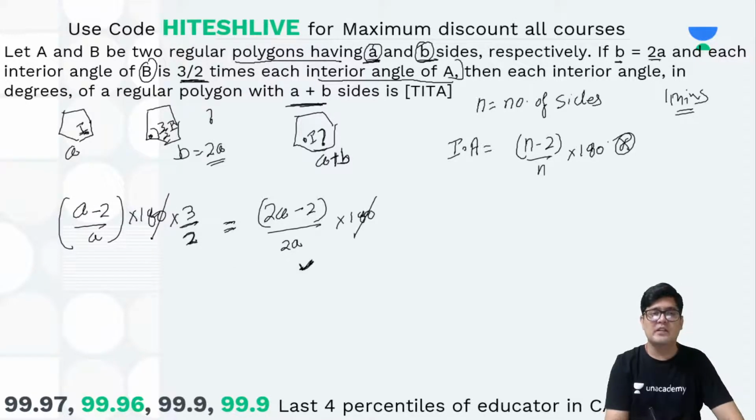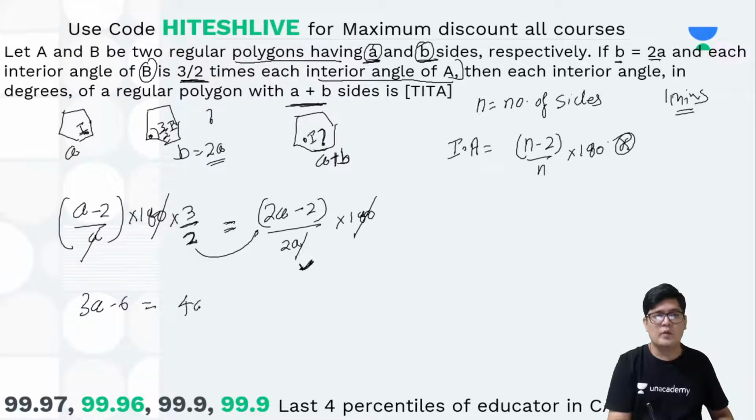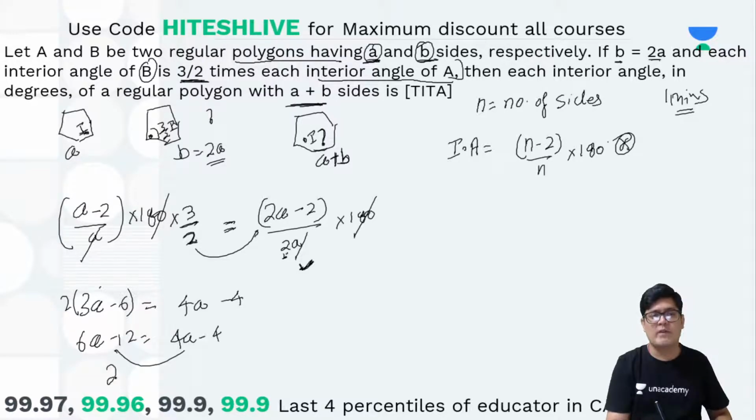So this is cancelled, this is cancelled, A is cancelled, A is cancelled. Simply cross multiply this. If I cross multiply this, I will have 3A minus 6 is equal to 4A minus 4. Rearrange that. This 2 also will be cross multiplied on this side. That is 6A minus 12 is equal to 4A minus 4. You move it here, you have 2A. You move it here, you have 8. So A is equal to 4.